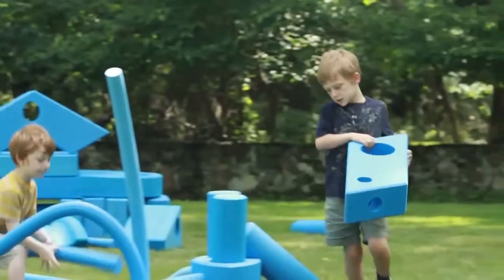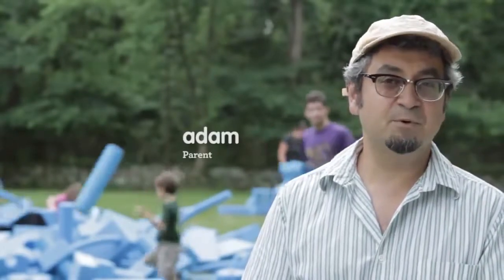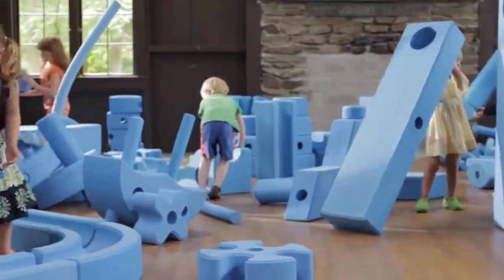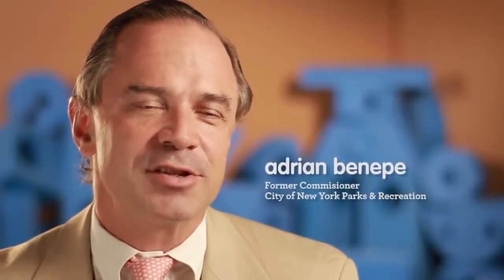The kids are engaged, they're having fun, they're playing with kids of other ages. It's a great unifier, it's a great equalizer. They're running around, they have to carry big things, they're using their legs and their arms. It's more physical, and I think that's maybe the best part. You don't have to have a fancy playground for it. The blocks turn any space, a gym, a playground, an asphalt surface, into an imagination playground.